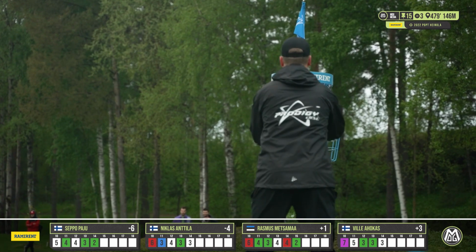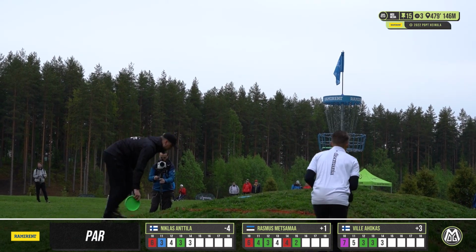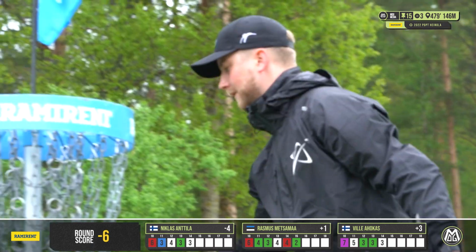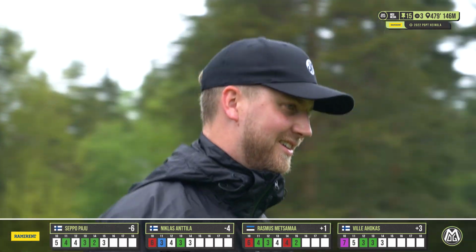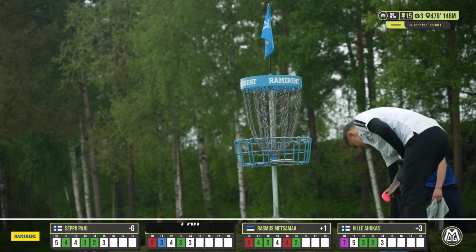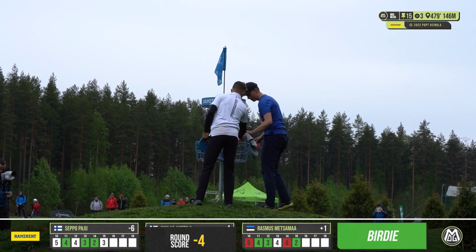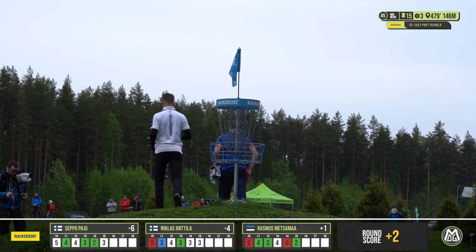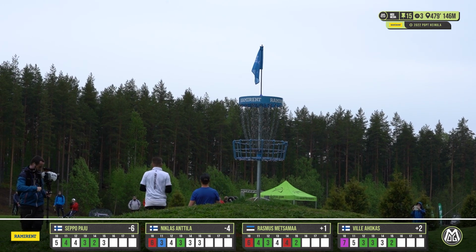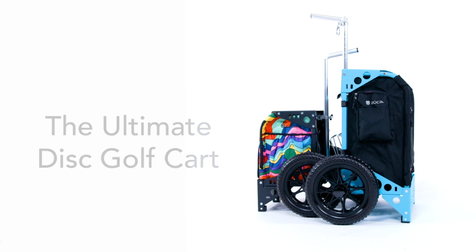You could just tell from his setup that Rasmus doesn't really care what's going on. He had confidence, and he was, I'm going for this, and he really didn't take any time to question himself. What an awesome putt. That's the putt of the round so far. And not to take away from Ville's tap in. Great drive. Look at Ville, 3 out of the last 4.